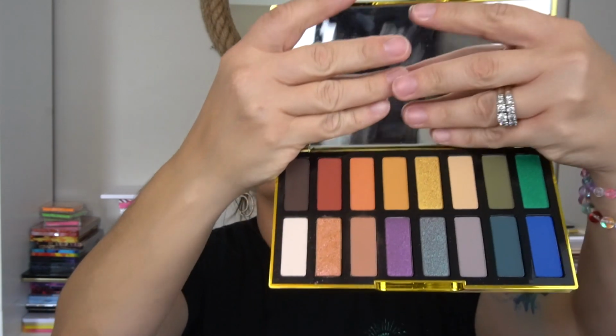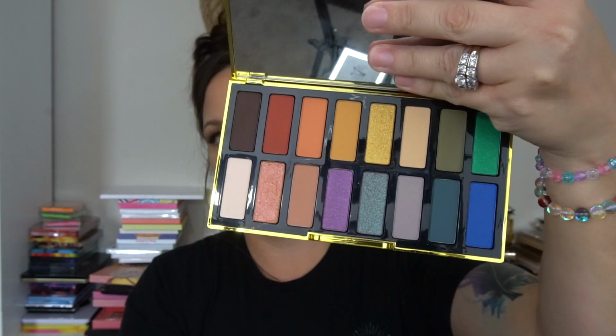The 10-year anniversary eyeshadow palette. So I'm probably going to keep that. So that one I for sure know I'm going to keep.